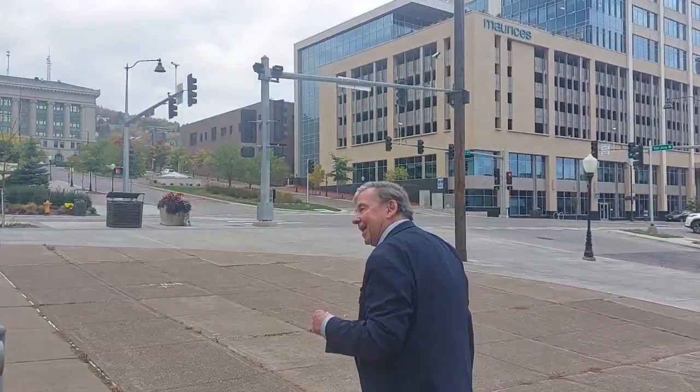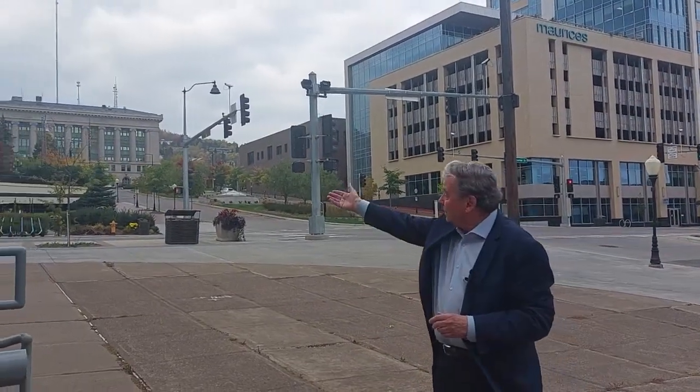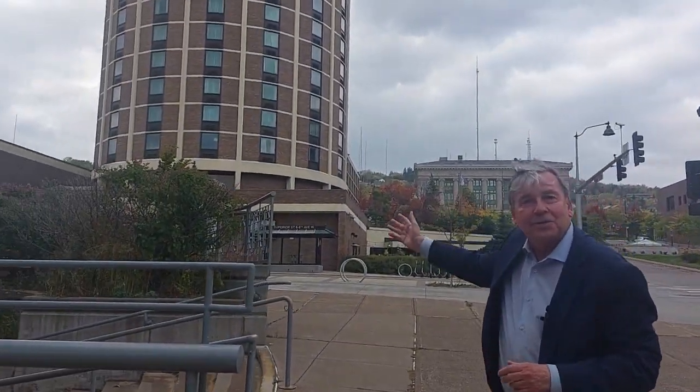Green's Crystal Terrace was a famous spot for all the reporters at the Duluth News Tribune to come and hang out. And we have a hotel downtown right now. It's the Radisson Hotel behind me. But oh no, it wasn't always the Radisson Hotel. It used to be the Commercial Hotel. And there lies quite a story.